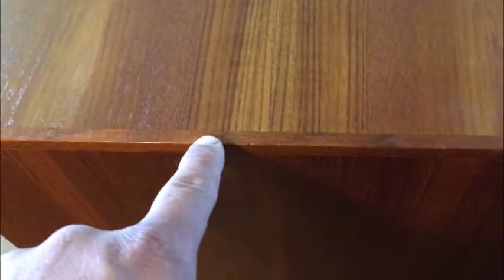As we stroll around the side of the piece, again, perfect all the way down. And that is the case on the side here as well. There's even a nice alternate piece of wood here as well, which is a nice design feature. And again, as we scroll down the side, no issues or abrasions.